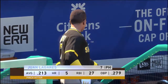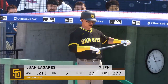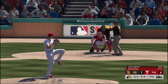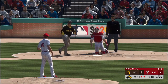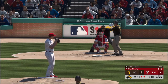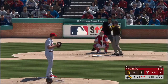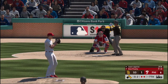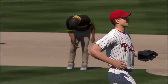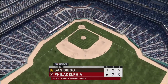Juan Lagares will start to loosen up in the on-deck circle as he'll bat with 2 on and 2 out here. Juan Lagares. He slaps that one away, and the count will be 0-1. That's taken. Now it's 0-2. Waved at and missed for the 3rd out. Not much of a chance at hitting that one, and the inning is over. Friars forced to settle for just the 1. 7th inning stretch time here at the ballpark. Phillies lead this one 6-1.